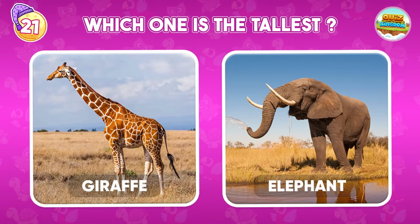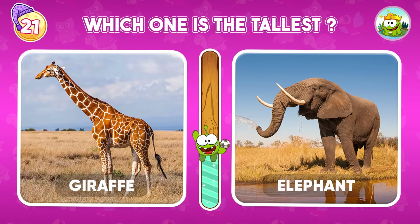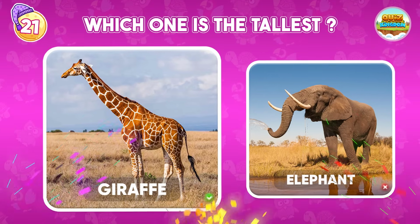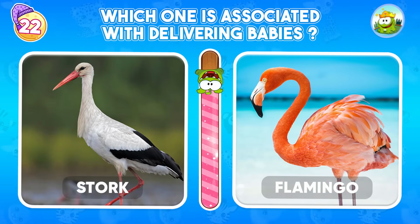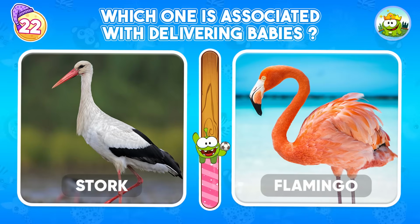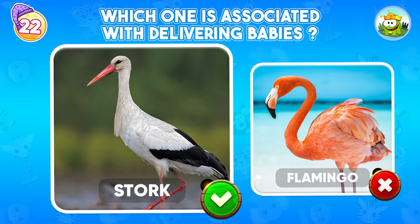Do you know which one's the tallest? The answer's giraffe. Which animal's associated with delivering babies? Yeah, stork's famous for stories about delivering babies.